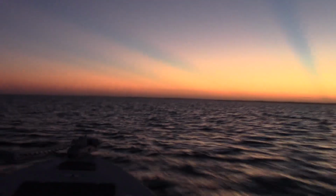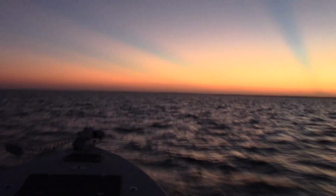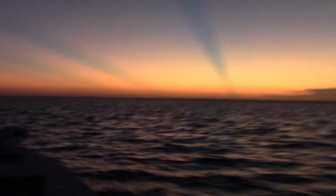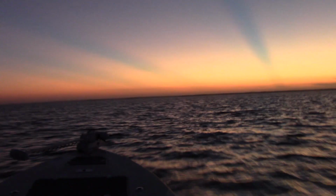Alright, we're starting to look for the bait. Alright, we're checking our first spot. Basically what we're looking for is any ripples in the water. So that's the first thing we do, is we look for any ripples in the water, see what's going on. We see any disturbances in the water. If it's choppy out, it's a little more difficult, but if it's smooth out, it'll be better.